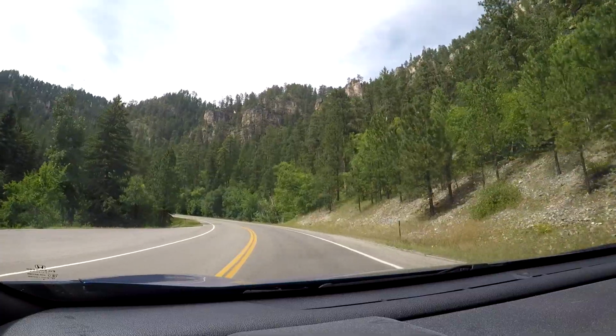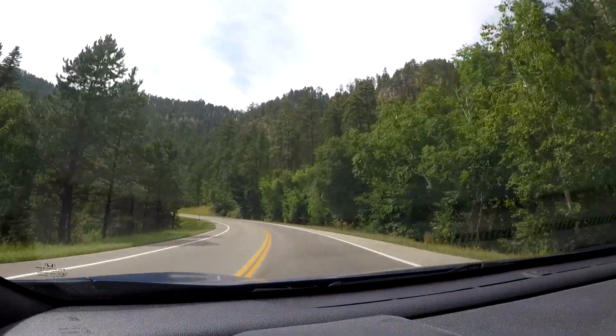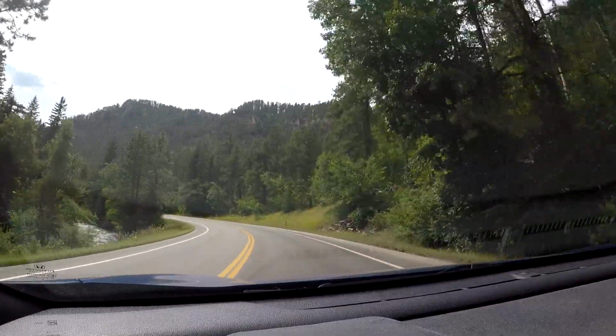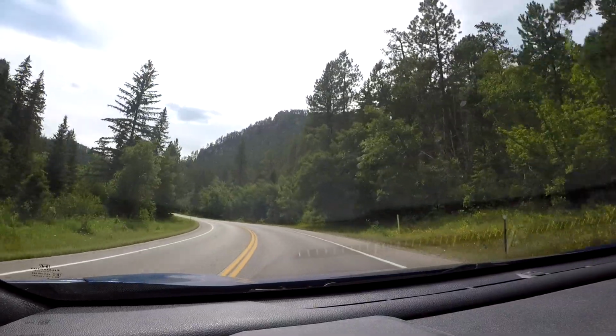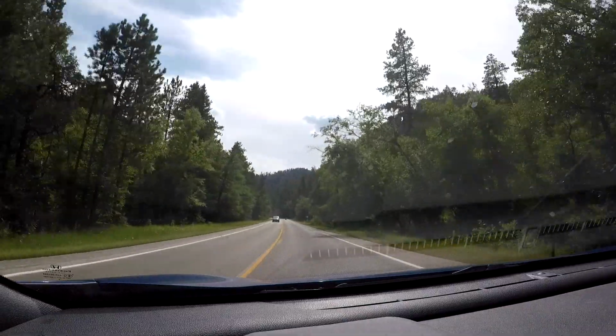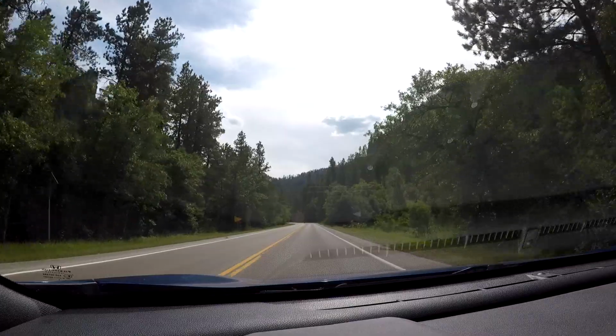But yeah, this is really cool. What's cool with this GoPro is that I have it being filmed on wide angle, so that way you get to see a lot more in the frame.